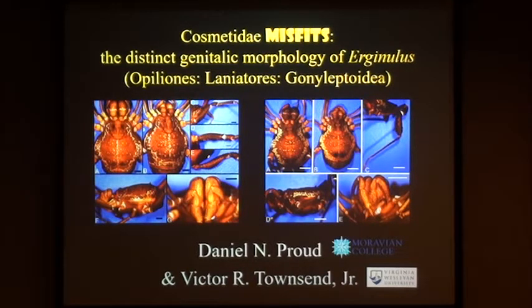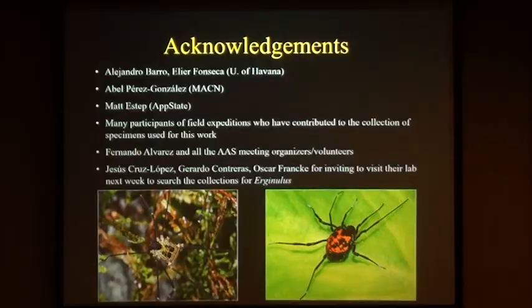So we're looking at now the family Cosmetidae. It's a very diverse group, also neotropical. And in particular, I'm looking at this genus Ergonulus, which is distributed from southern Mexico down to Costa Rica.